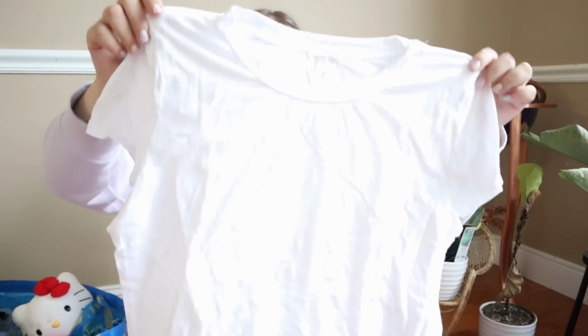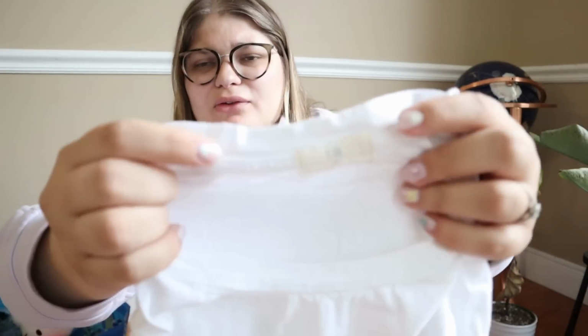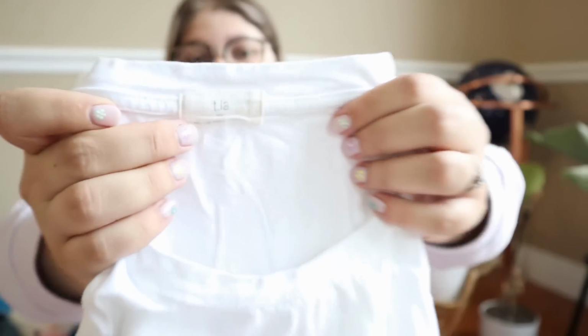Same thing with this. This is just a plain white tee from Anthropologie. It's the brand TLA. I think this is also sold at other places, like maybe Aritzia or Evolve. No, that's TNA. I'm not sure. There's the TLA. I looked it up.